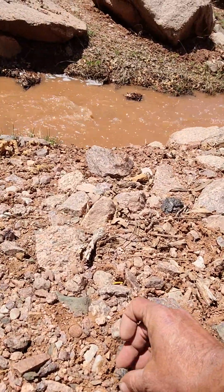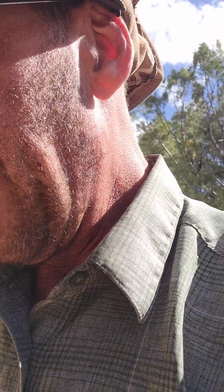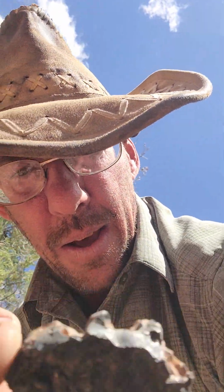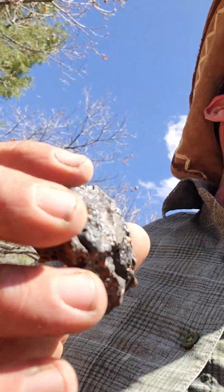Whoa, what is this? Oh, some slag. So slag is what happened after they smelted stuff back in the olden days, before they had super efficient smelters. Here's another piece. So basically, this is all the stuff that floated to the surface of the smelter when they were smelting the metal.